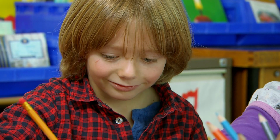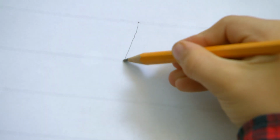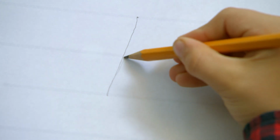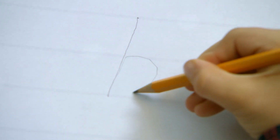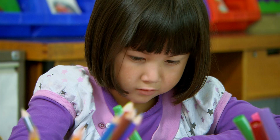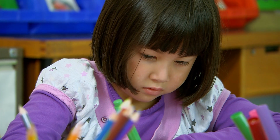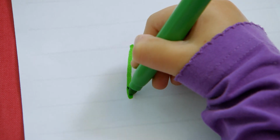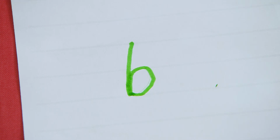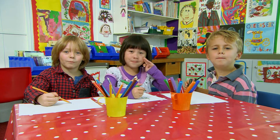Joe's squiggling a brilliant letter B. He goes down, up a bit, over and round. Look at Tegan. She's squiggling down, up a bit, over and round. Perfect! The letter B!